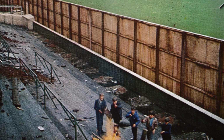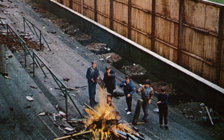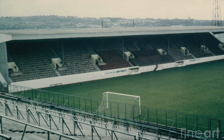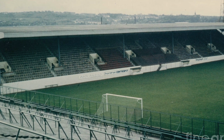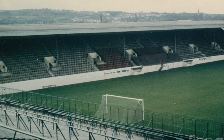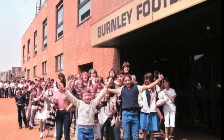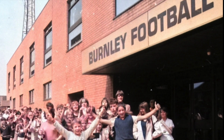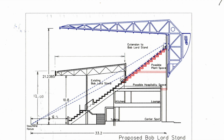The stand, despite its relatively small size, serves multiple important functions for the club. It houses the chairman's lounge and serves as the main reception to the ground, making it a focal point for VIPs, media, and special guests. Originally, the changing rooms were also planned to be located here, but that idea was eventually shelved. Instead, the area was transformed into the Centre Spot nightclub and lounge.